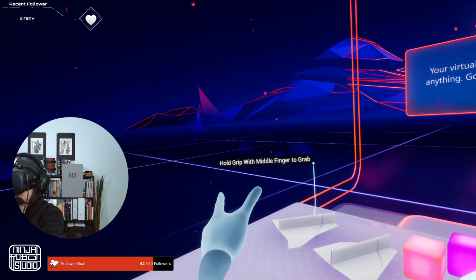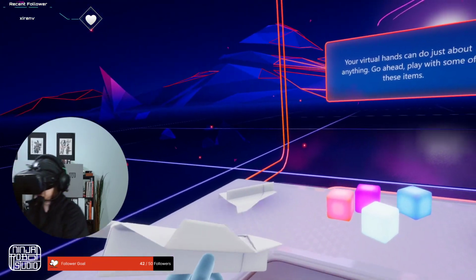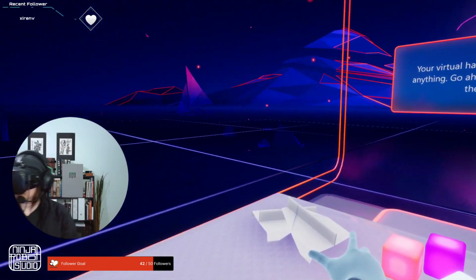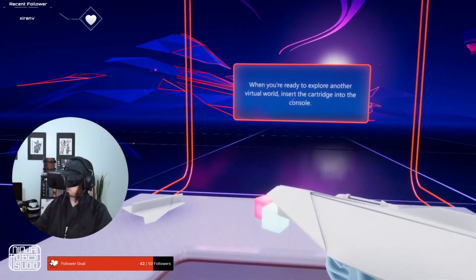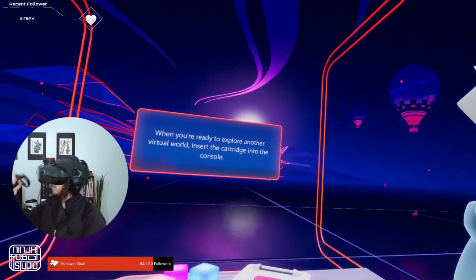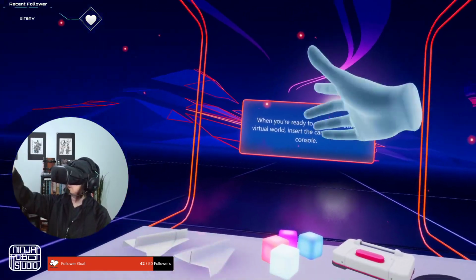And then hold the grip with a middle finger to grab. I am too short to reach that other one. Paper airplane. And I'm not left-handed here. Okay, there we go. And it gives like contrail and everything.